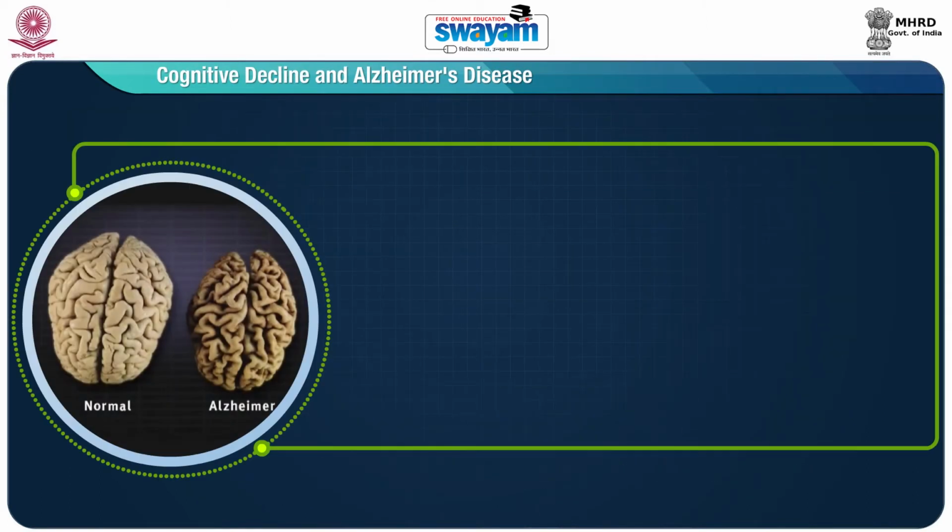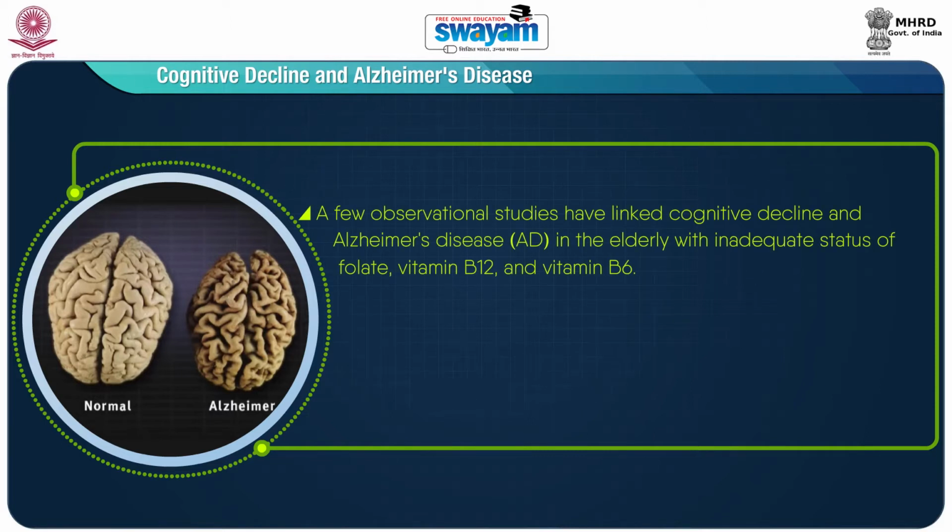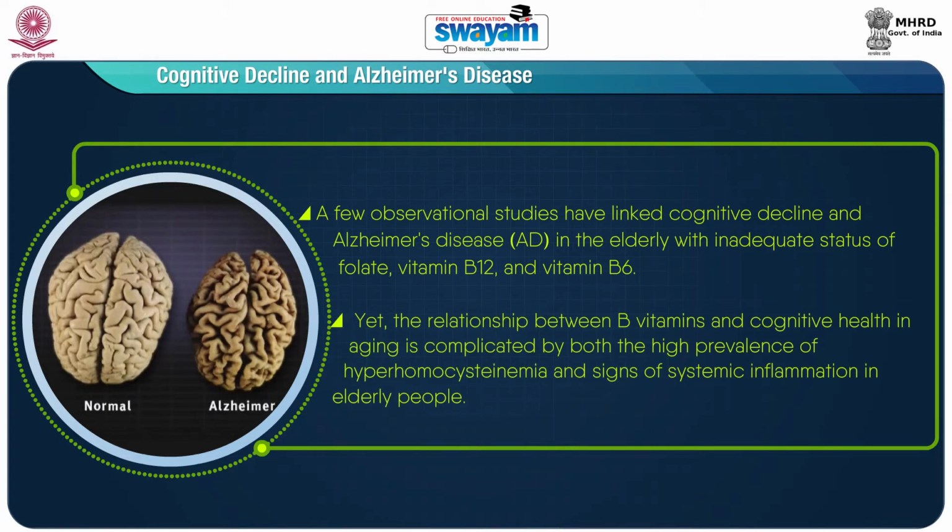Role of B6 in cognitive decline and Alzheimer's disease. A few observational studies have linked cognitive decline and Alzheimer's disease in the elderly with inadequate status of folate, vitamin B12 and vitamin B6. Yet, the relation between B vitamins and cognitive health in aging is complicated both by the high prevalence of hyperhomocysteinemia and signs of systemic inflammation in elderly people.